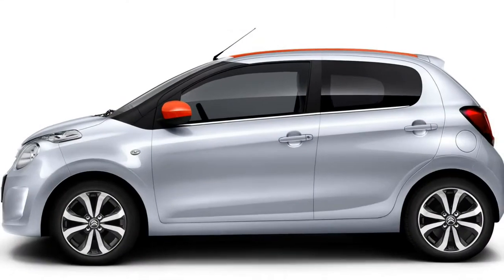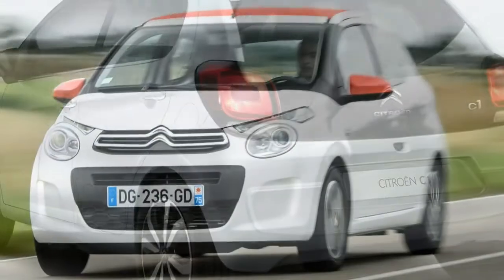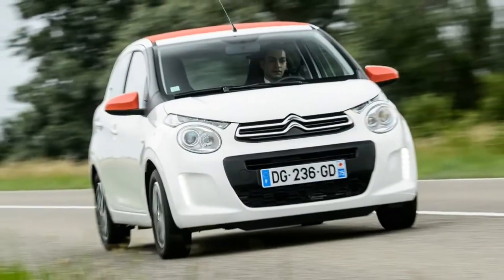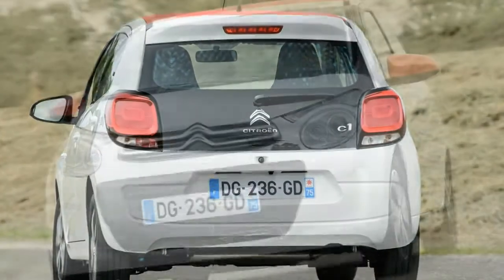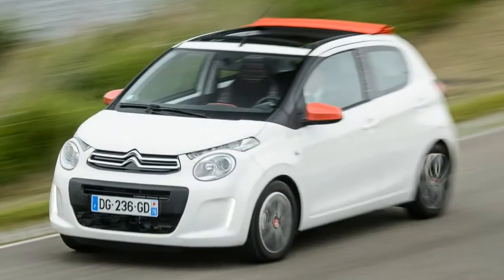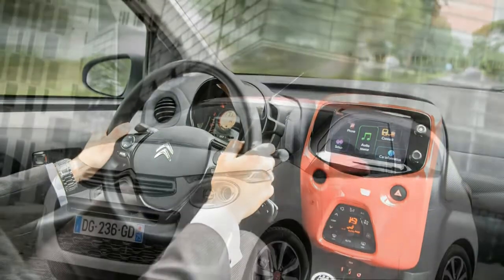And of course the Citroen C1 has tire pressure monitoring fitted as standard, as well as the usual complement of stability control and ABS. In the back you'll find some ISOFIX child seat mounting points, while Bluetooth connectivity is an option. Given its size, it's not surprising that Citroen C1 practicality isn't its strongest selling feature.